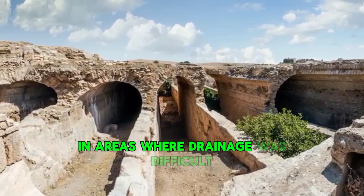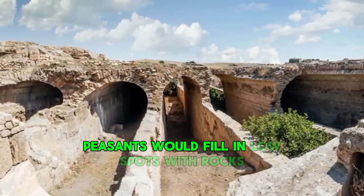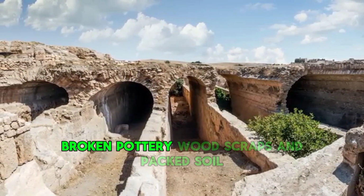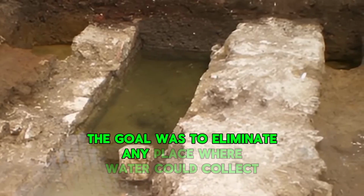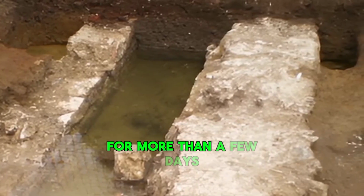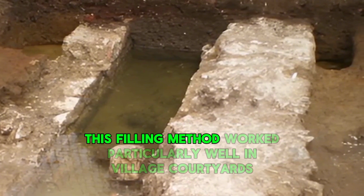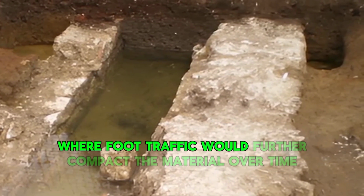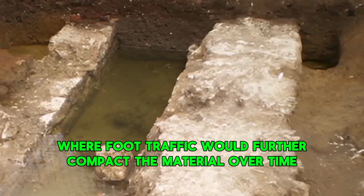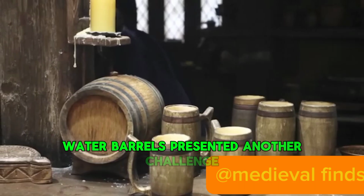In areas where drainage was difficult, peasants would fill in low spots with rocks, broken pottery, wood scraps, and packed soil. The goal was to eliminate any place where water could collect for more than a few days. This fill-in method worked particularly well in village courtyards and paths where foot traffic would further compact the material over time. Water barrels presented another challenge.